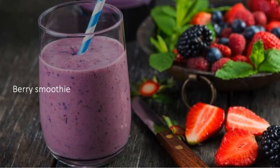One great way to eat berries is as a smoothie. It is quick and easy to make. The frozen fruit packs, which are widely available in supermarkets, are quick and easy to use. Mix the berries with milk, yoghurt or water.